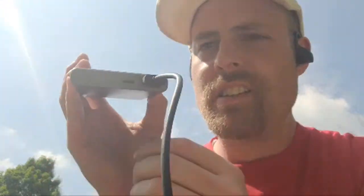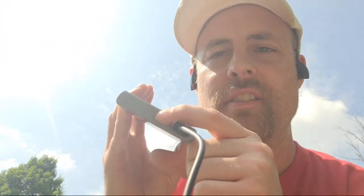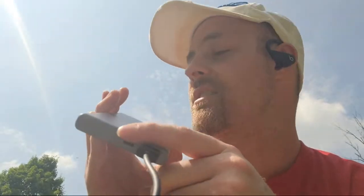So I have this battery pack attached to my phone right now. My phone's plugged into this battery thing. I got this when I bought my new phone. I'm so glad that I did, because it's actually come in pretty handy. It has a USB plug-in or a USB-C plug-in, so you can plug in pretty much any device into this thing and charge it. It's so freaking awesome.